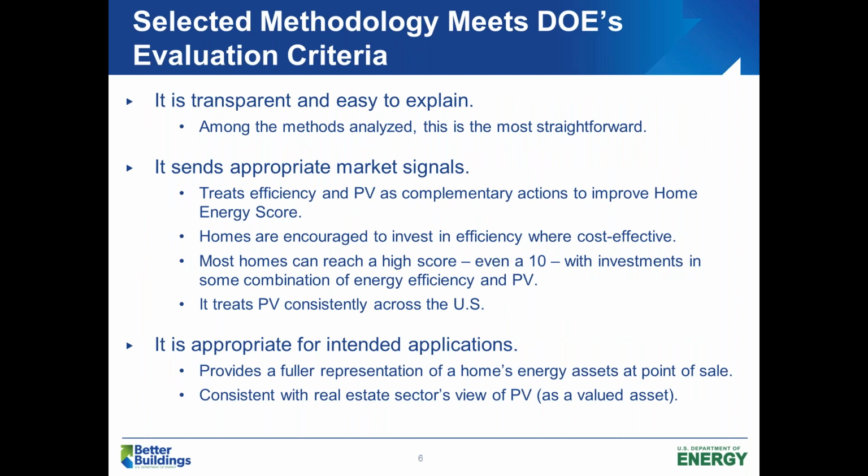And so when we looked at different ways that we could credit PV in the score, we actually evaluated a number of different ways to do that. And it's not quite as simple as just saying, here, we're going to calculate it, and now it's obvious how that should be credited to the score. So we wanted to do something that was obviously transparent and easy to explain.